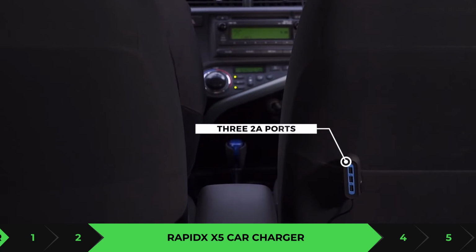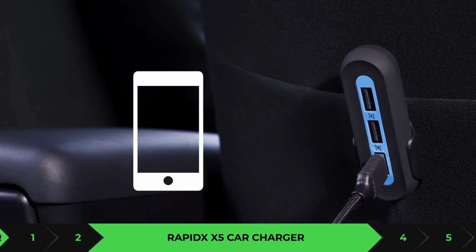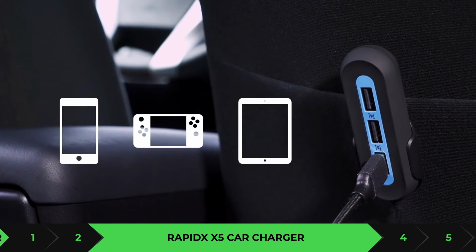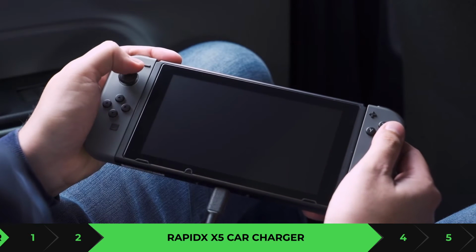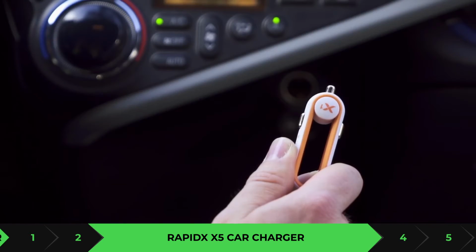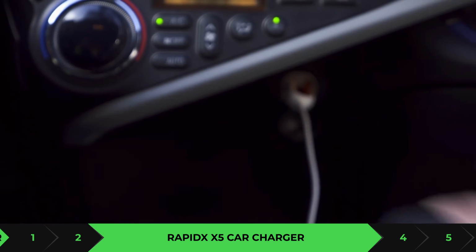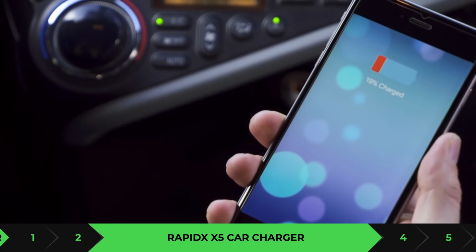What this is meant to do is solve that, giving you 5 connections for your devices and allowing you to supercharge multiple devices. It comes with smart technology that's able to identify how many devices are connected to it to determine how much power it's going to consume. It's going to give you fast charging, not only to you, but also to the people in the back seat.